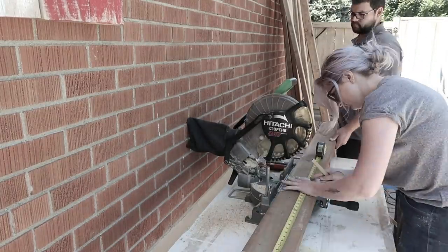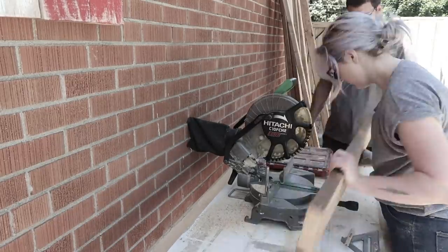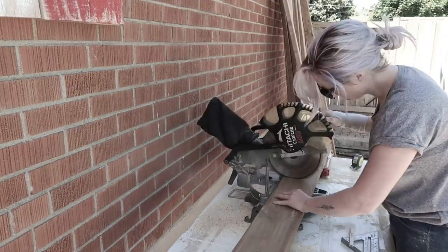So if you're going to cut with this wood, just make sure you wear a mask or you build it in a well-ventilated space outside. It's just not something you want to breathe in. We're doing safety first, folks.